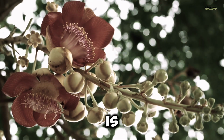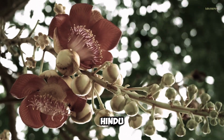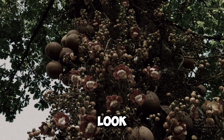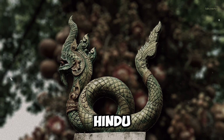In any case, it is because of this tree's beauty and form that many have been grown in front of Hindu temples. While not native to South Asia, many Hindus believe that the cannonball tree's hooded flowers look like the Naga, which are a race of half-serpent and half-human beings from Hindu theology.